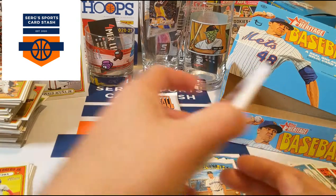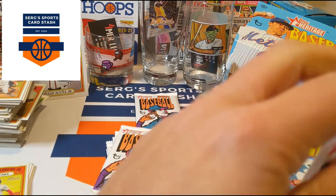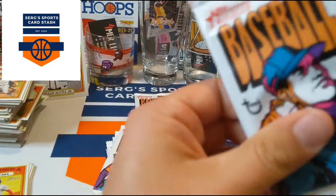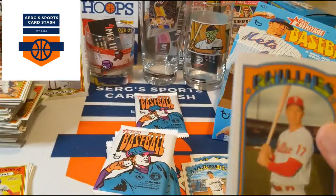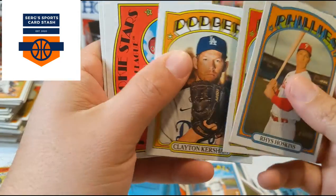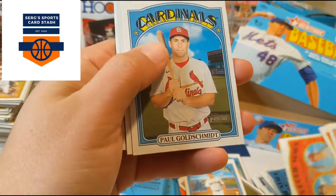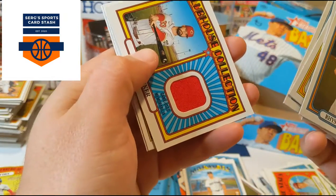I feel like if you're going to hit the photo variations, you want to hit either the rookies or one of the stars. And it doesn't look like we're heading in that direction at all. Hoskins, Bobichet, Clayton Kershaw. Rookie stars Contreras and Tyler Stevenson. We got Paul Goldschmidt. Oh.